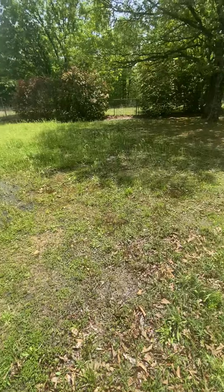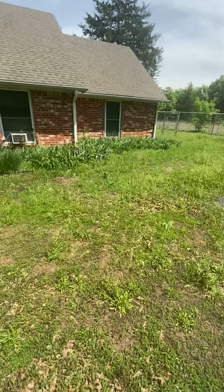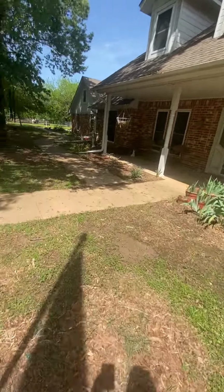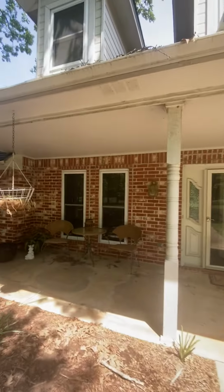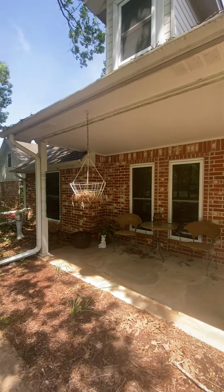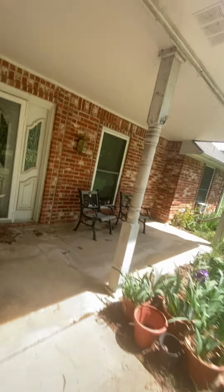Some ponding here in the front yard, kind of a grading issue. The inspector will write that up as a grading issue or whatever, but you see that quite often. With all these window units, I'm a little worried that the AC unit probably does not work.